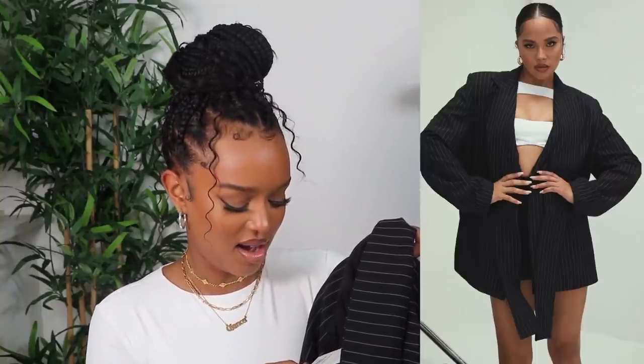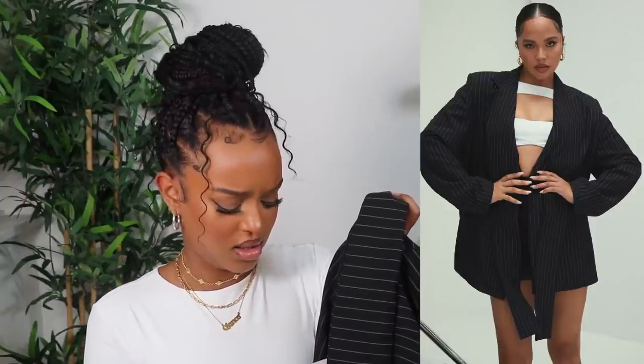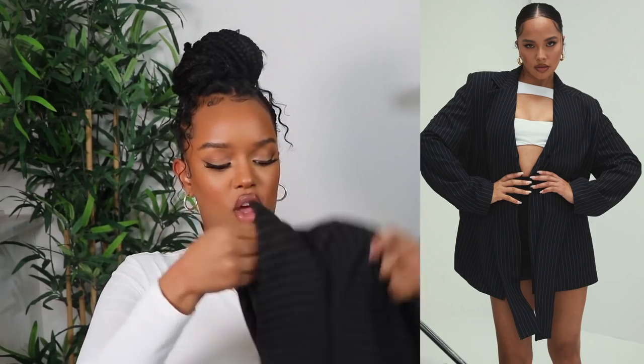No. Okay, so then I got another blazer. This is my third blazer, goddamn. This is the Tenderheart blazer in black. I got a size, I think it's small. This is definitely a small. Anywho, it's an oversized blazer. And I actually mentioned I don't like big boxy blazers, but this is gonna work because I have a vibe, I have a vision for it.